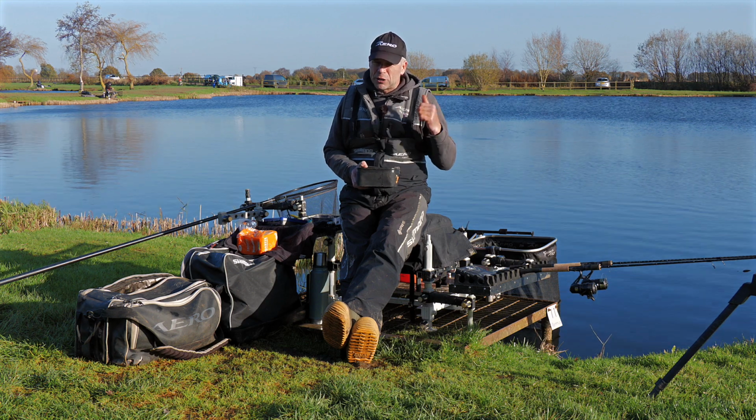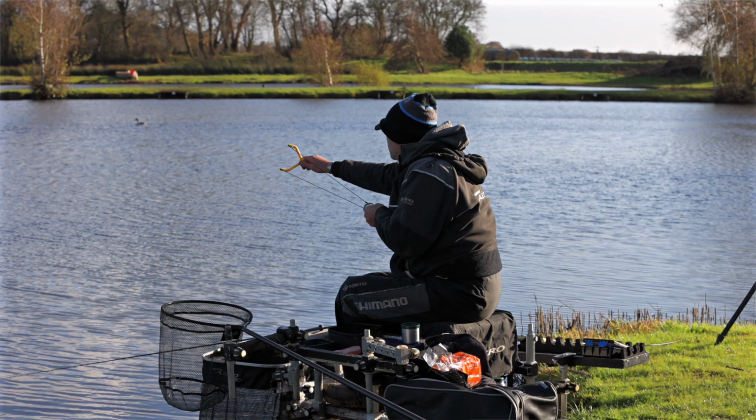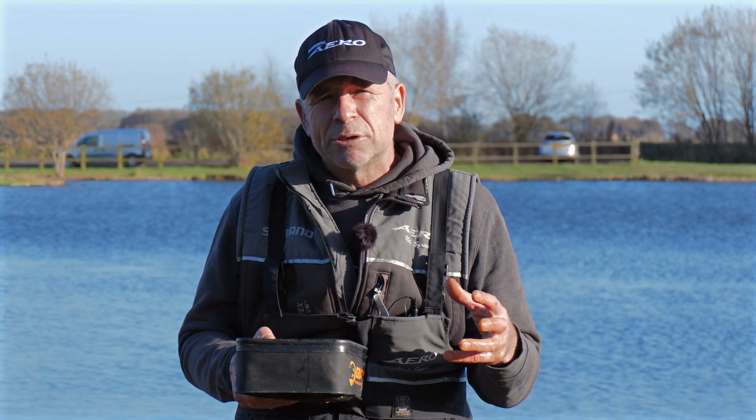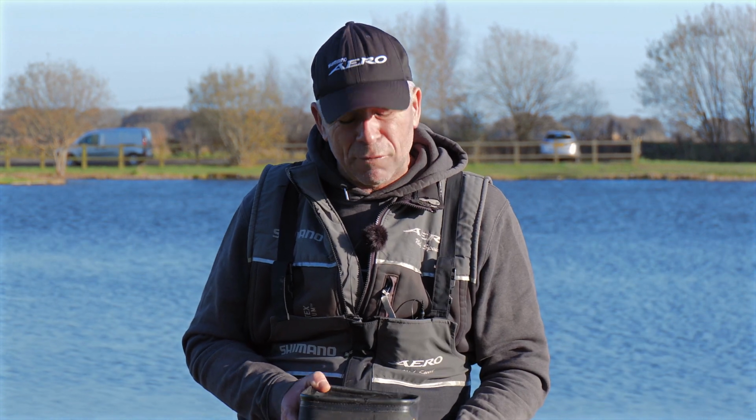Especially, let's say I'm fishing 22 meters today, I want that corn to get there, even if the wind changes direction, and I want it to group reasonably tight, but yet at the same time I want it to make that lovely pinging noise on the surface.